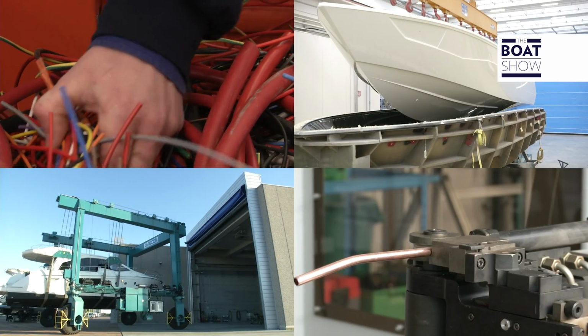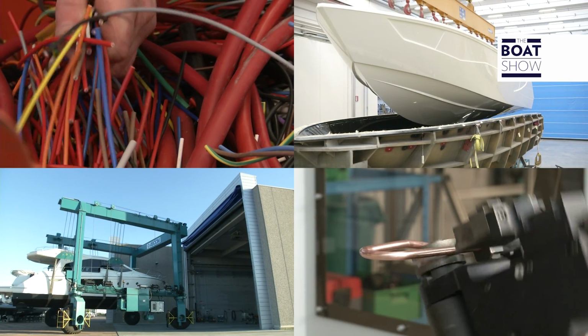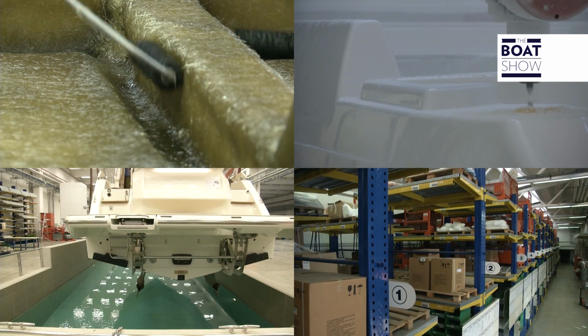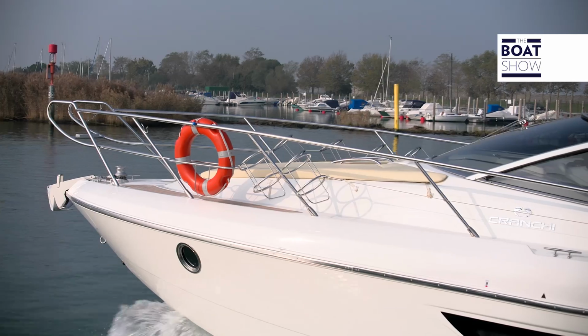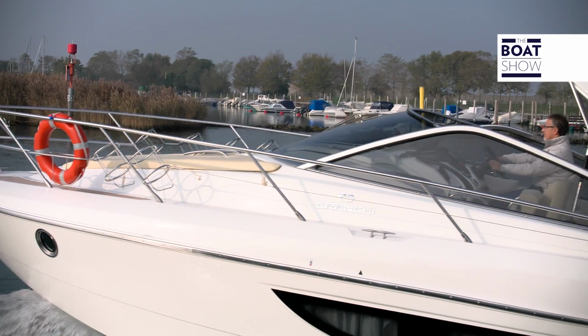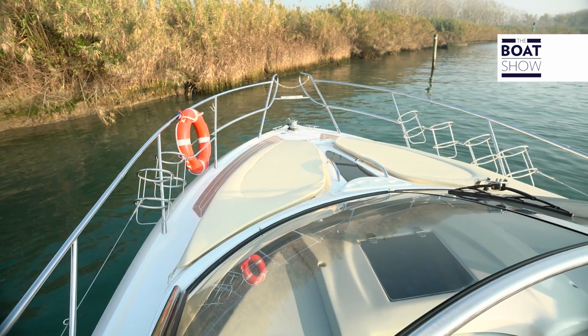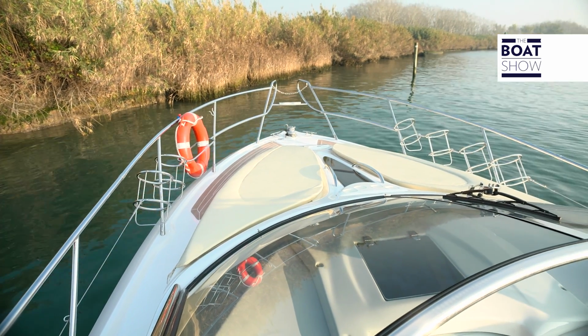The owner of the company, Aldo CRANCHI, has great nautical experience with a clear sense of practicality that shows through his creations. Just look at the bow, with the high railing, the open pulpit to facilitate boarding, and these baskets for the fenders. This way, they can be put away in a moment and they don't clutter the lockers.